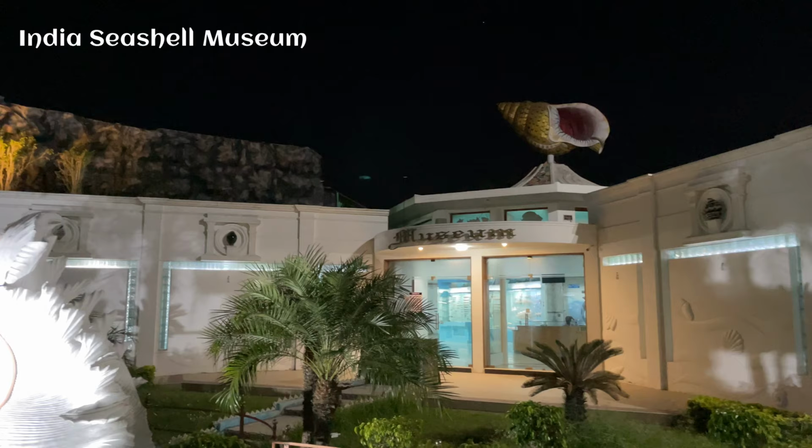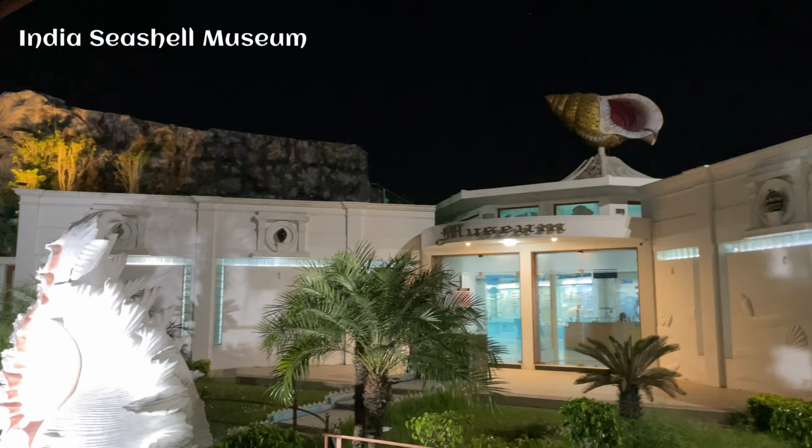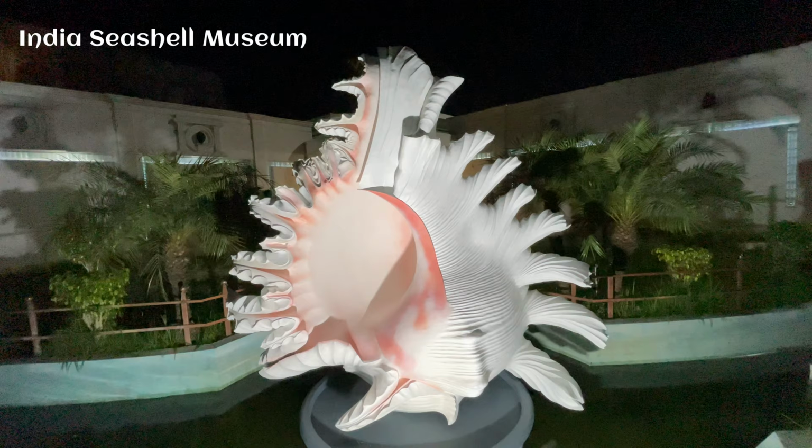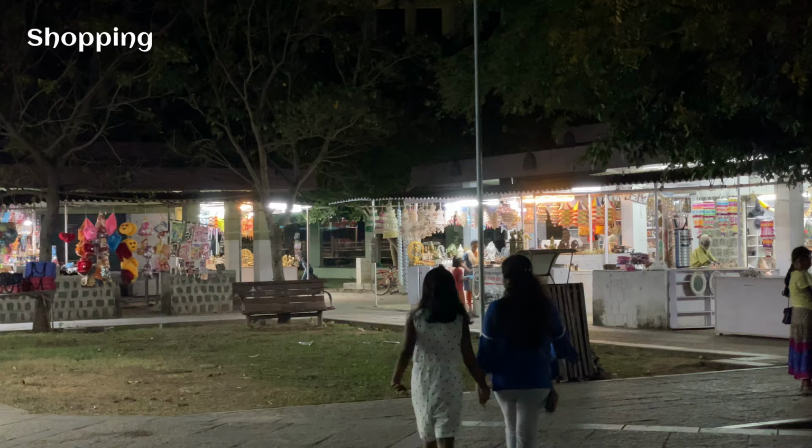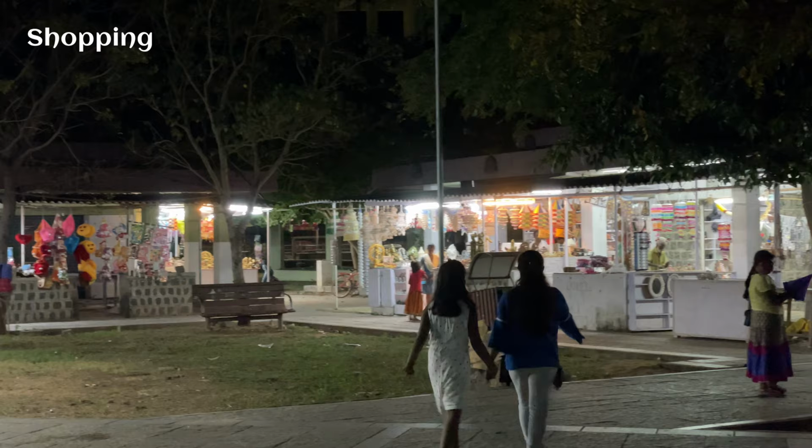Hats off to the efforts of K. Raja Mohammed. After spending some amazing time in the museum, we are now going to our hotel.